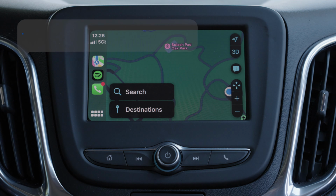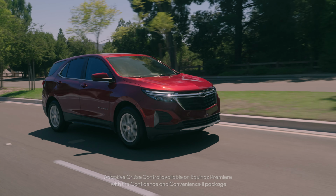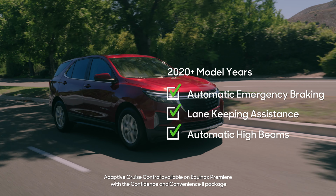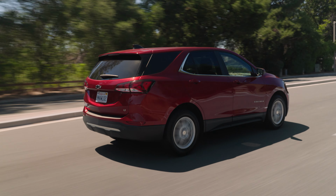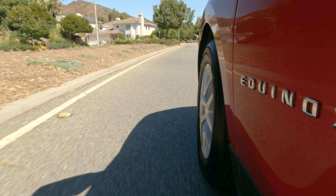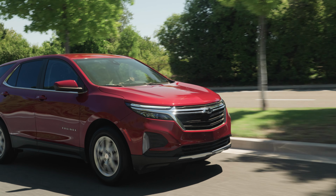Buyers who want more driver aids should go for a 2020 model or newer, as Chevy made features like automatic emergency braking, lane assist, and automatic high beams standard. The 2018 Equinox will look and drive the same as newer models if you want to save a little cash, but we think going for the 2019 or newer is worth it for all the tech.